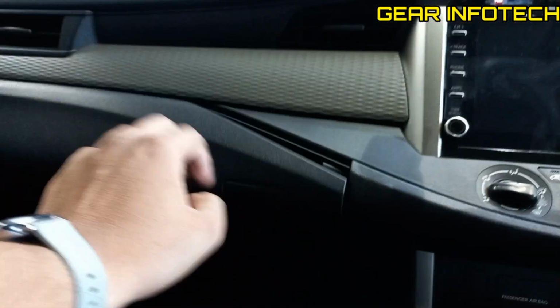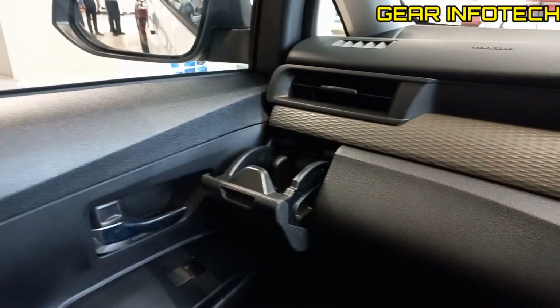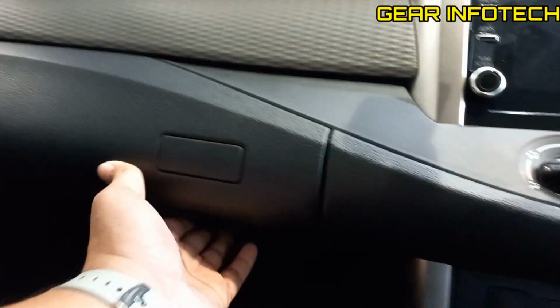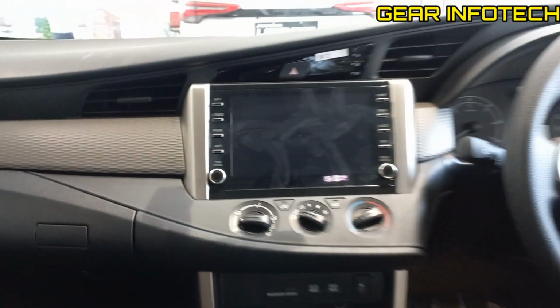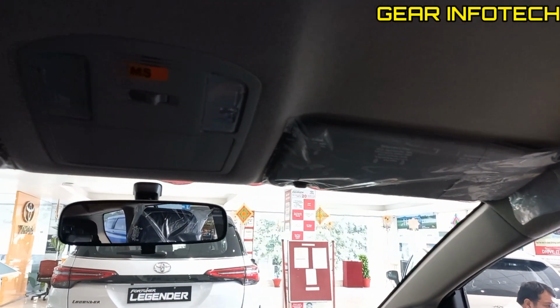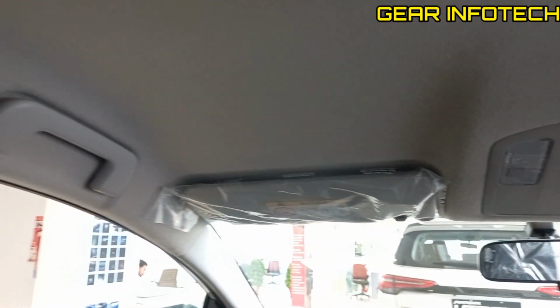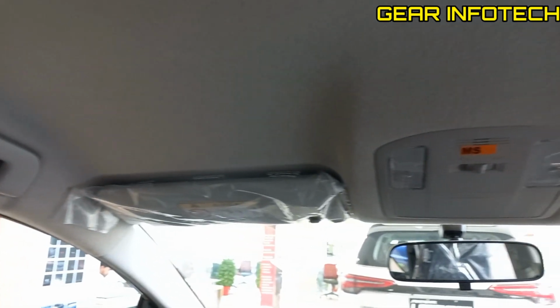The storage space right here. Everything is same. Bottle holders right here. Sun visors, sunglass holder, reading lamps. Rest, everything is same.